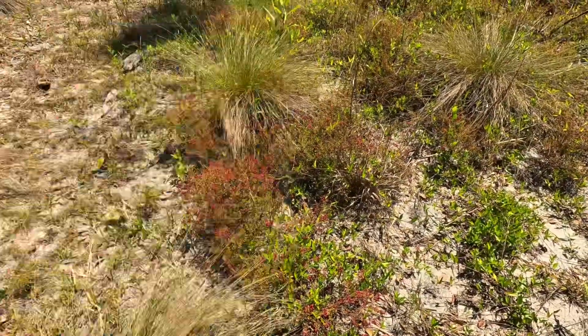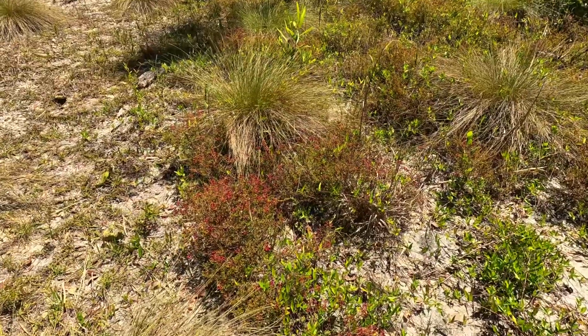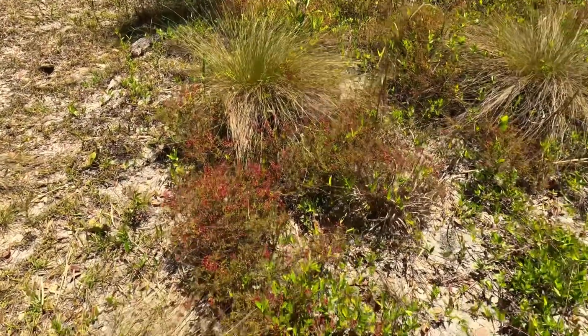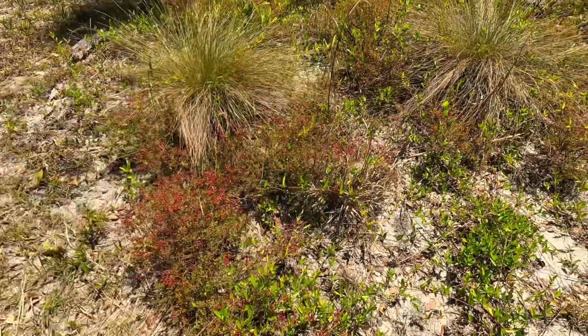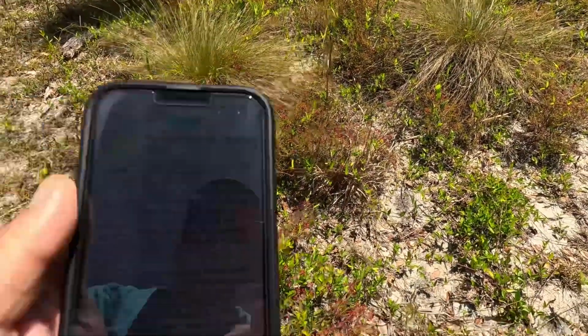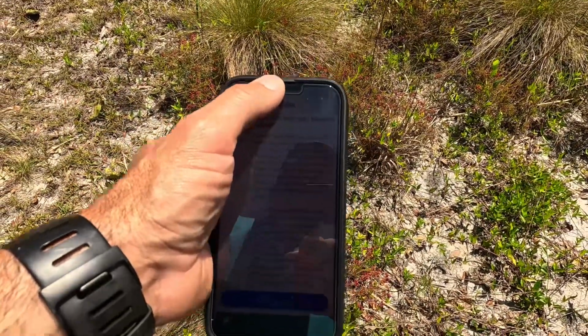I'll use my phone. I don't need the big camera. And I will upload it. I'll do it on the camera so you can see. See, it says do this mission. I don't know if it's coming out. I don't know why it's so dark. Maybe if I cover the sensor up here.